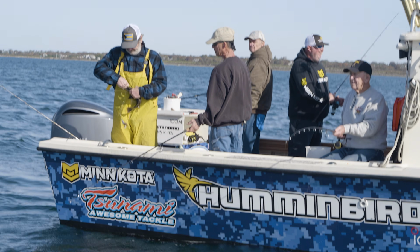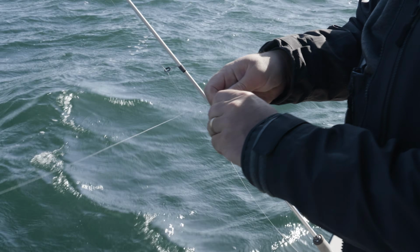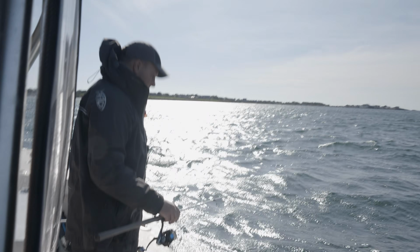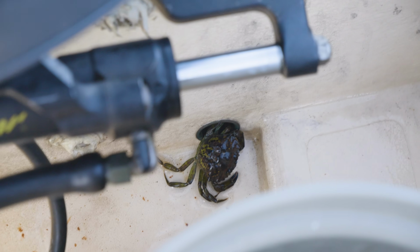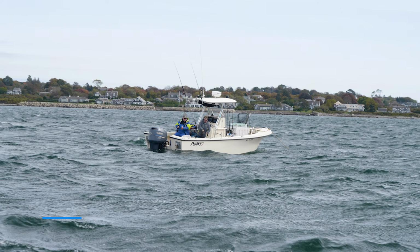Time to turn on, boys. Time to turn on. There we go. The wind's picking up now. Look at this guy trying to get out the scupper. He's like, if I was just a little smaller, a little bit smaller, I'd make it.